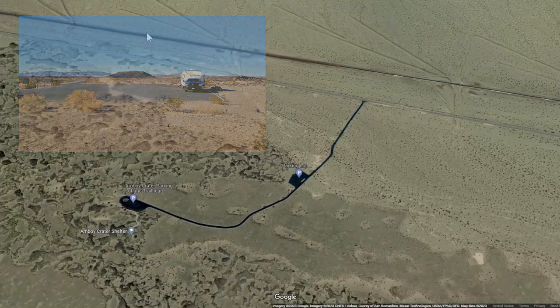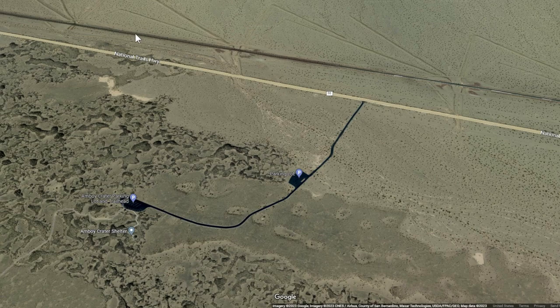There are train tracks along here, so if that bugs you, we don't care. It doesn't really bother us. They roll through every once in a while at night.